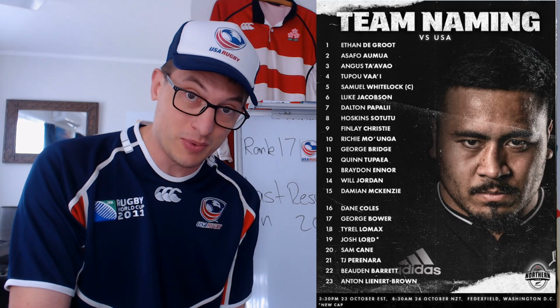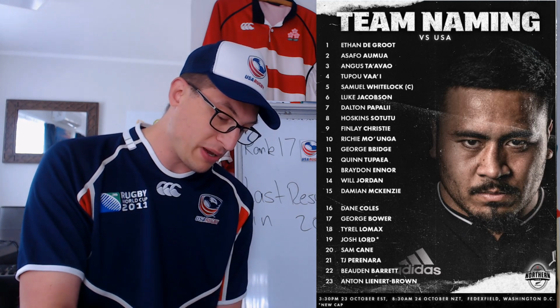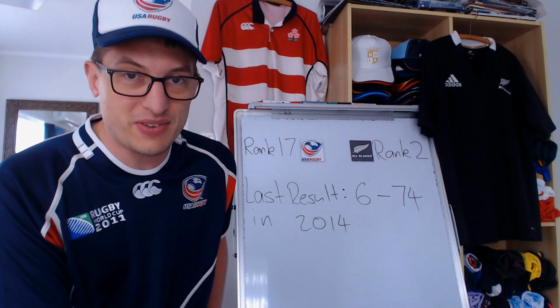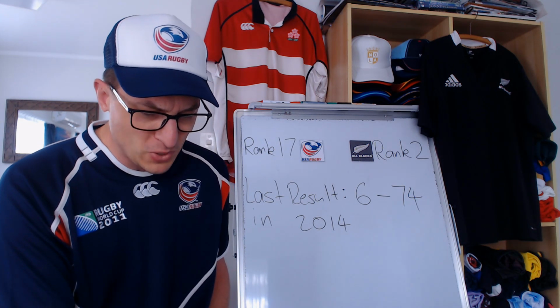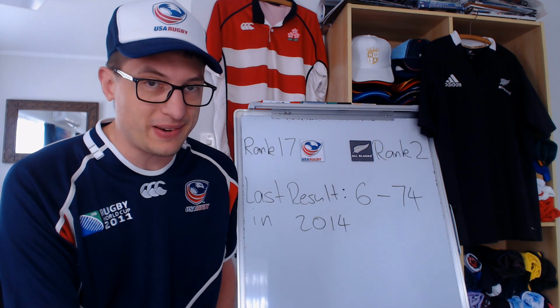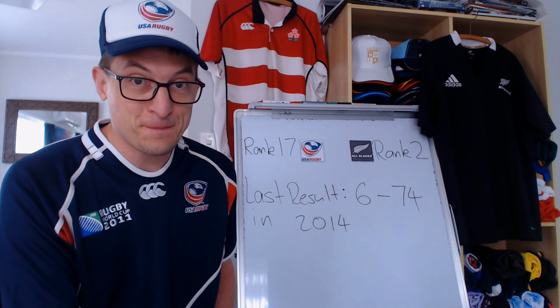Sam Cane's back in, which is good news. Josh Lord will get his debut. Tyrell Lomax is there. George Bauer, Dane Coles. So there's a bunch of guys like Dane Coles and Sam Cane. These guys have got like 70 caps apiece, but yeah. I reckon it's close to 700 caps for the All Blacks. Whereas the US is like 333.